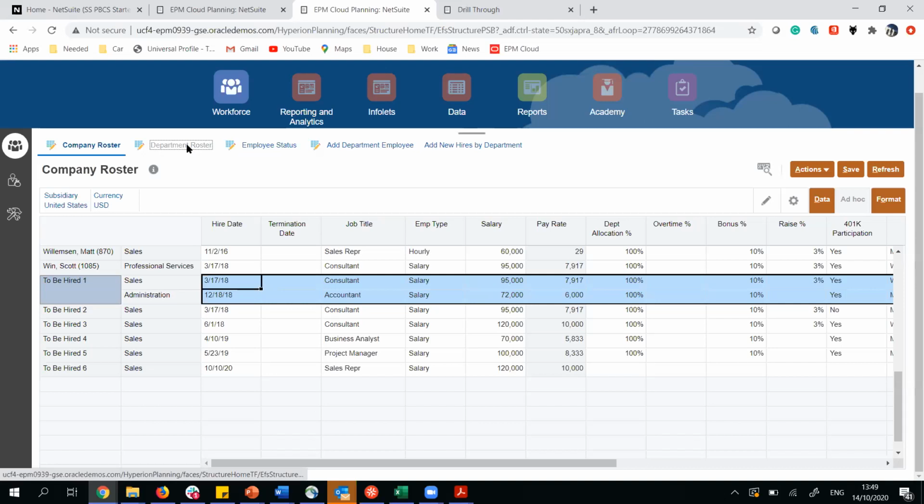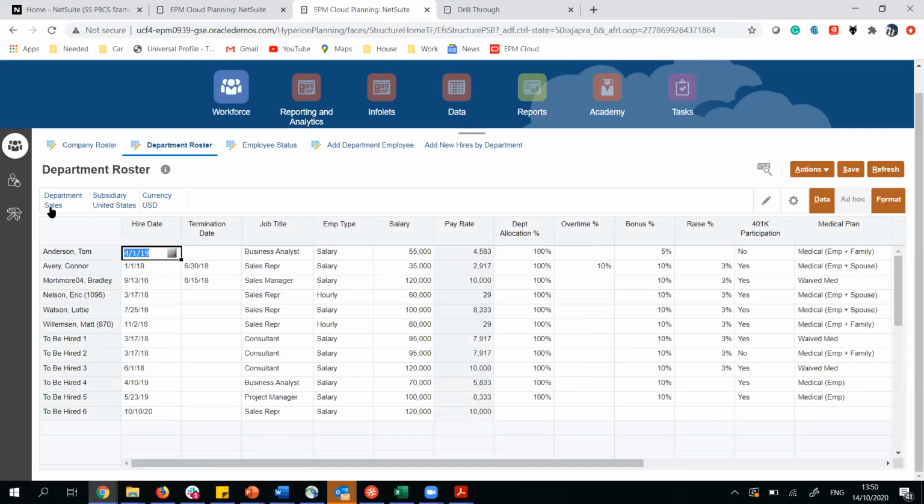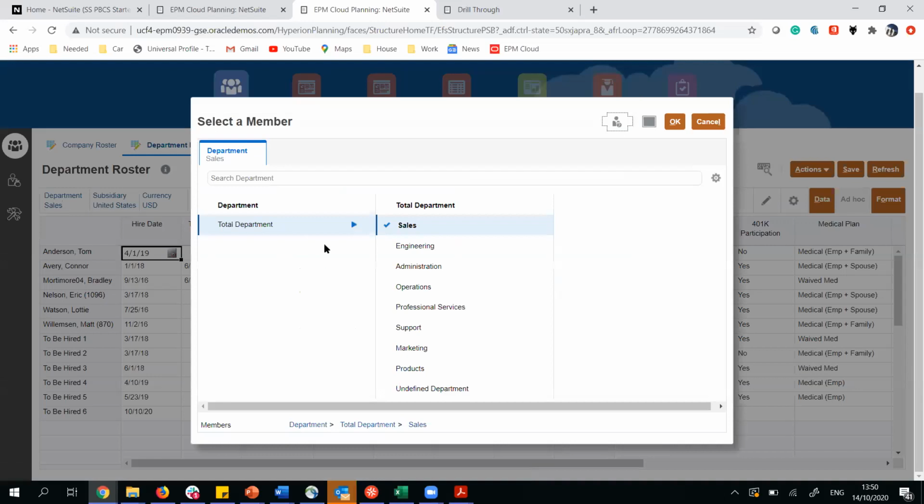Okay, so moving on to our departmental roster. As you can see here, we're in the sales department within the US subsidiary, and USD again as the currency. We've got all of our sales to be hired down the bottom and exactly what they'll be looking at from the organizational perspective, of which all of this can be changed either one by one within the sales functionality and the point of view tab at the top, so we can review different numbers.